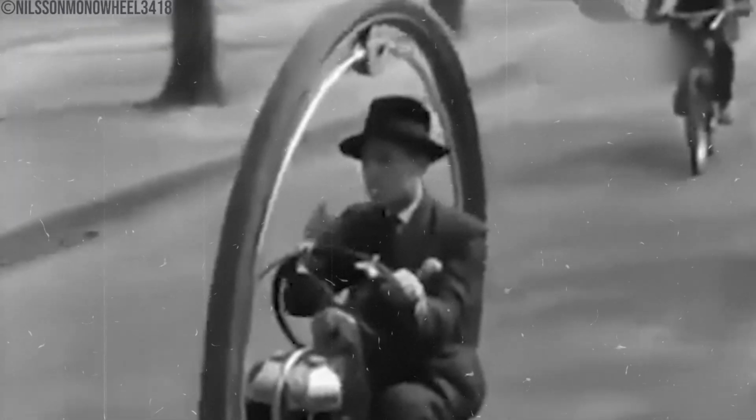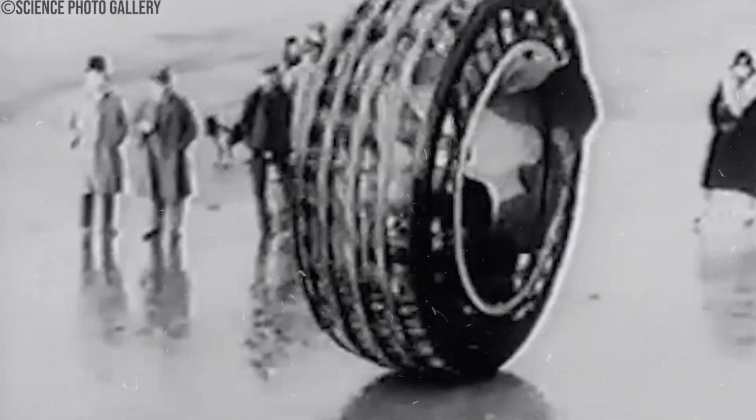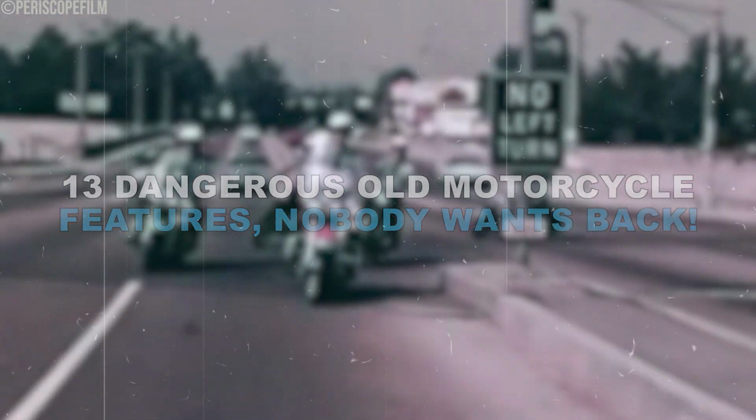From the bizarre one-wheeled monowheel to the risky front-seat four-car, these features capture the imagination, but often at a steep price. What could be riskier than riding with an open chain drive or kickstarting with sheer force? Join us as we explore 13 dangerous old motorcycle features nobody wants back.